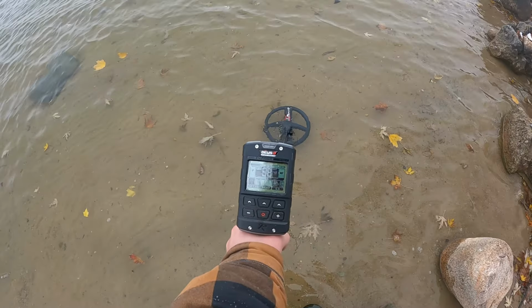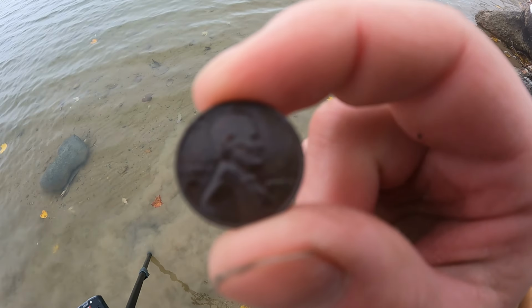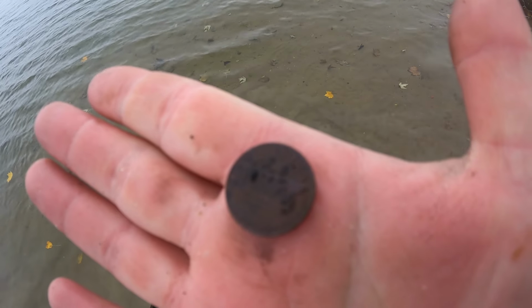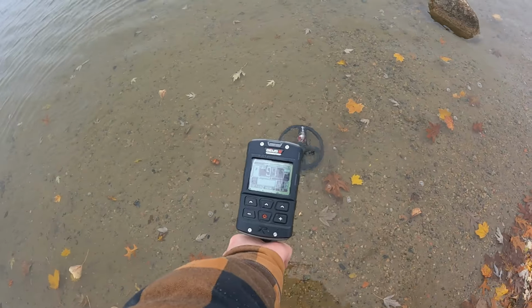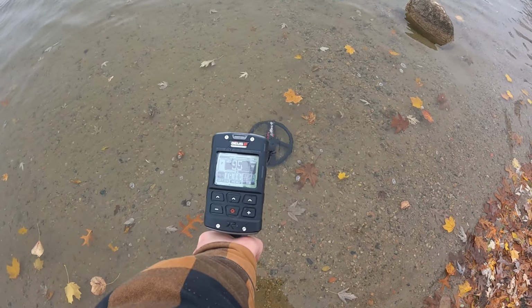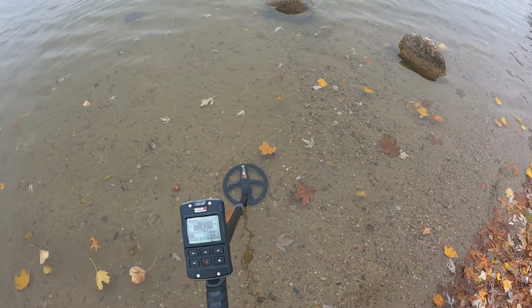I have a really consistent high tone here in the upper 80s. Ooh, we missed it by a year. We had a 1959 penny. That's the first year that they switched over to the Lincoln Memorial. So missed a wheat cent by 1 year. Kind of scratchy sounding one, but it's the highest numbers I've seen so far, jumping around in the mid to upper 90s. So I'm gonna try for it and see what it is.